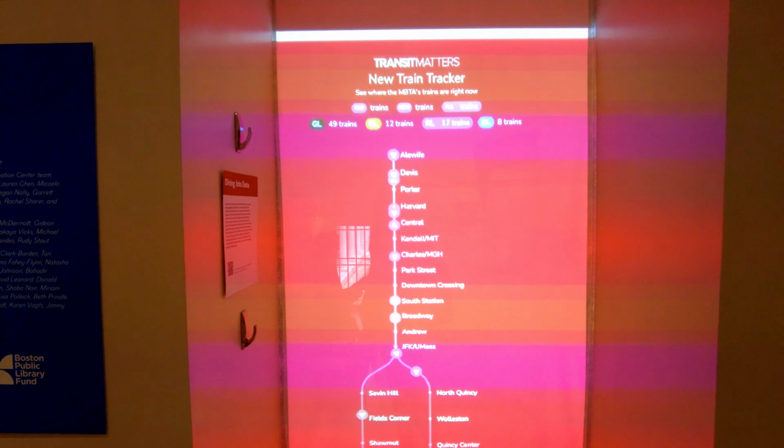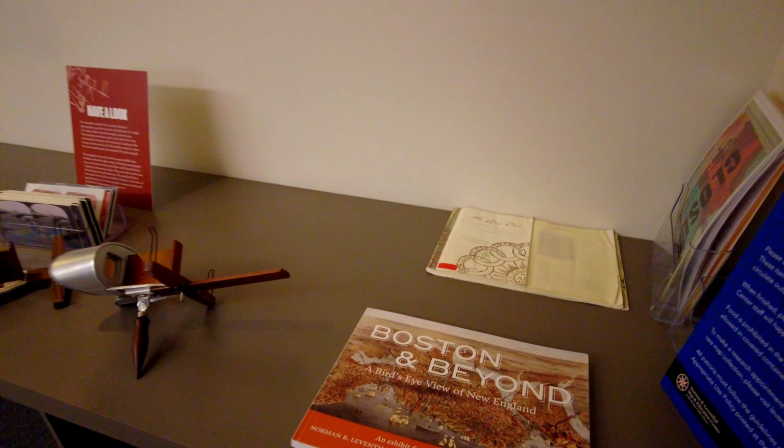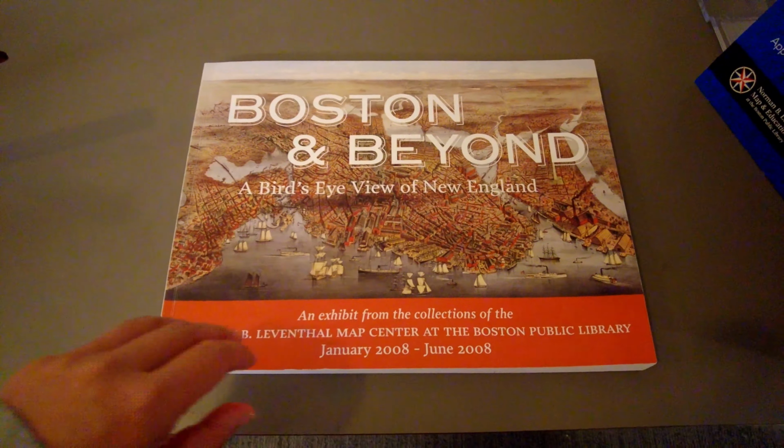The Learning Center at the Leventhal Map Center offers a rich array of resources and activities for the general public. It's a place that inspires curiosity and learning by fostering geographic perspectives on the relationship between people and places.